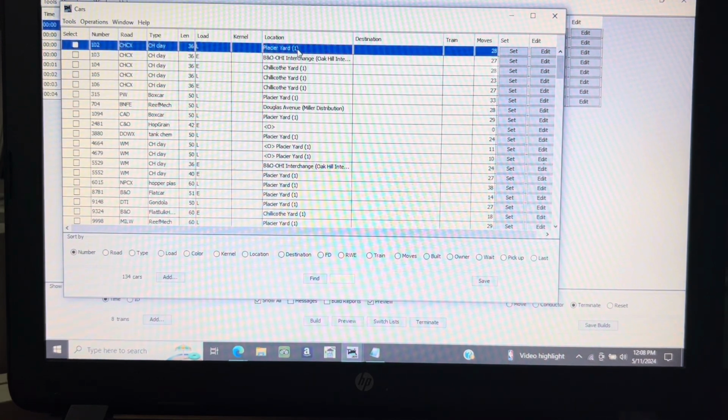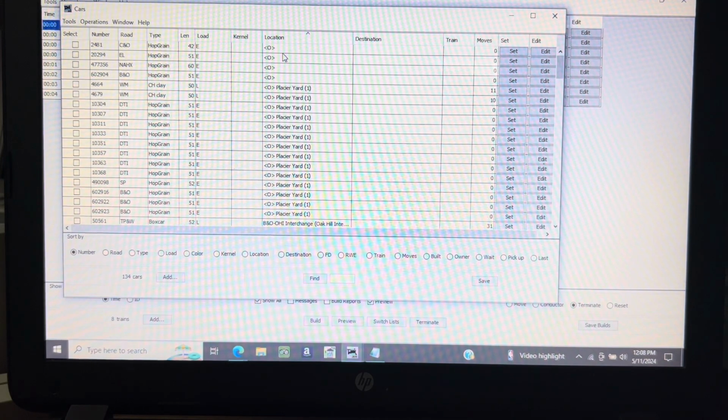Let me click on location. Oh, sorry, up at the top. You see these 4 cars at the top? They don't have a location because those are all grain hoppers, and I don't have the elevator running yet. So once I decide to put that in service, I will activate those cars and they will go into service.